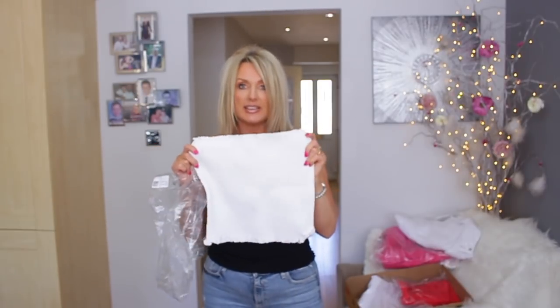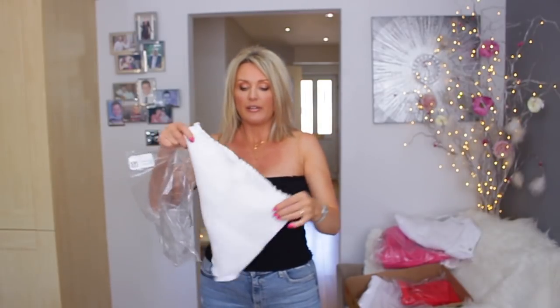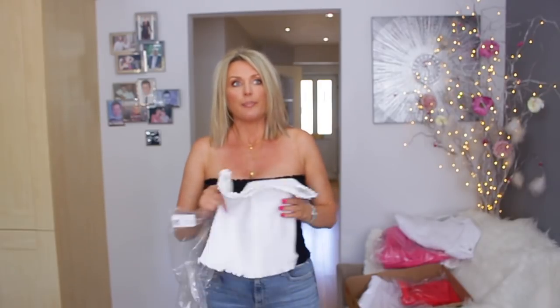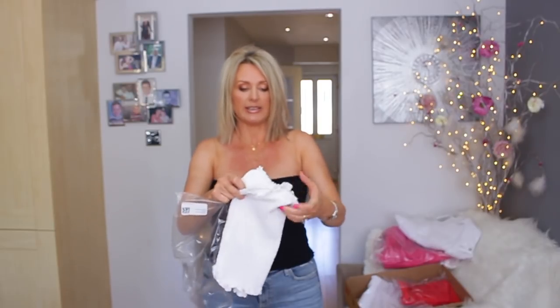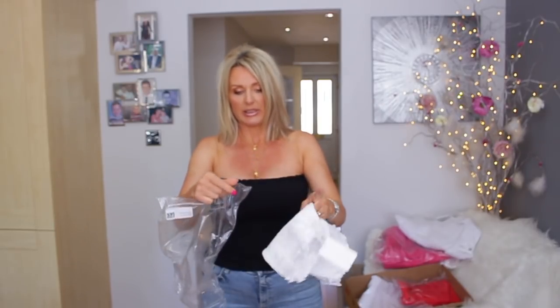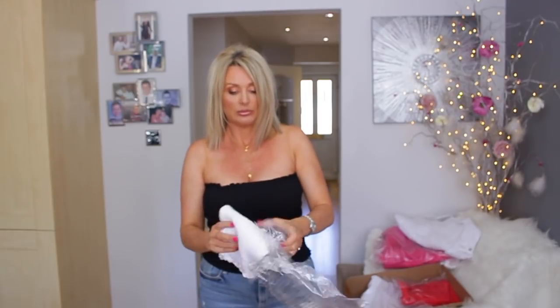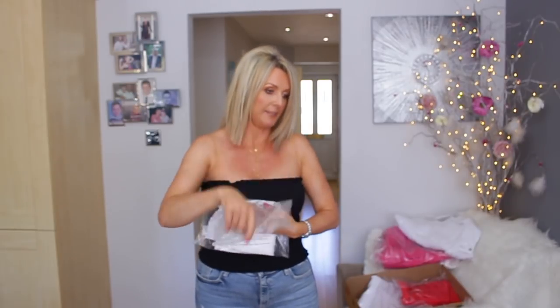I'll definitely send this one back because do you remember I have a very similar top but with a frill down the bottom that I bought last year from ASOS, so I don't really need this one. But the size, it's medium, it's pretty good, so I would say it's true to size, and because it's stretchy then it doesn't matter.